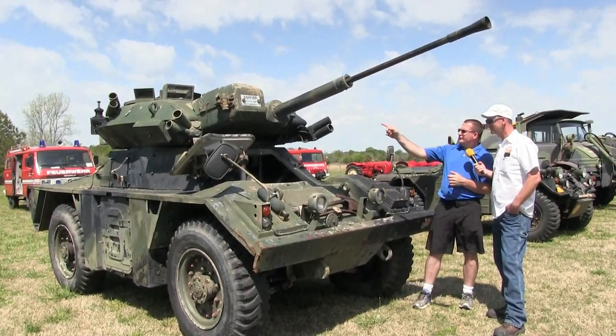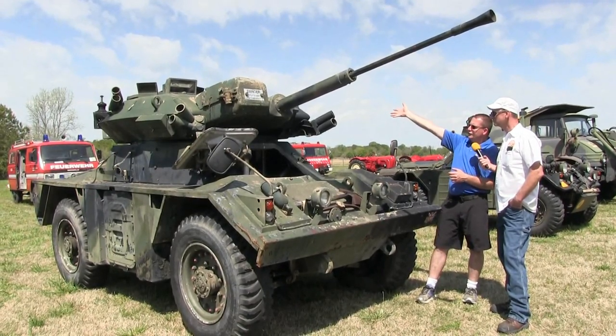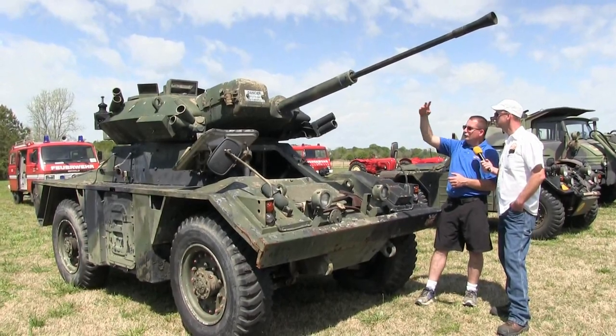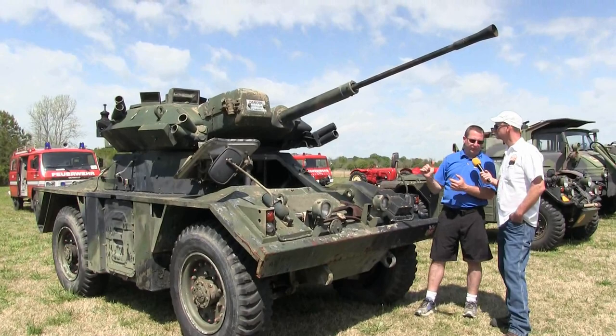But it also had a coaxial machine gun inside the turret. That's what the machine gunner would use, and then the other operator would work with the smoke grenade tubes or the cannon. And then, of course, the driver's got his hands full trying to drive this pre-select transmission.